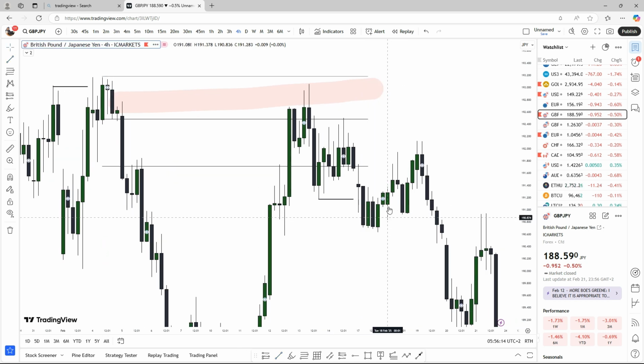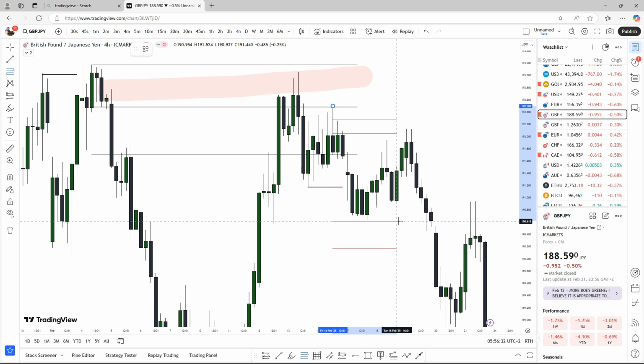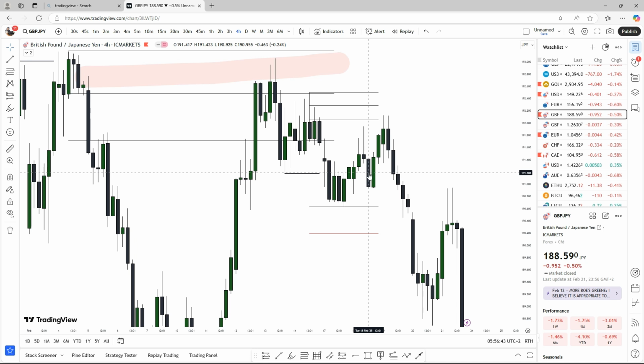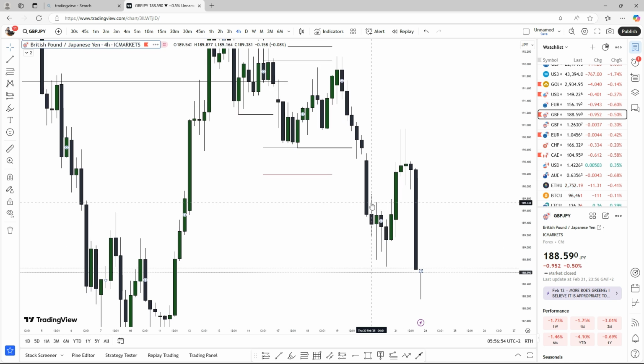As you can see here, it created another lower low, but there was not enough data, no imbalance, nothing to take this trade, even though the supply was respected. If you put your fib from this point to this point, you can see that the price was respected, but still there was not enough data to take this trade. So I waited again, and I saw a break of structure creating another lower low.